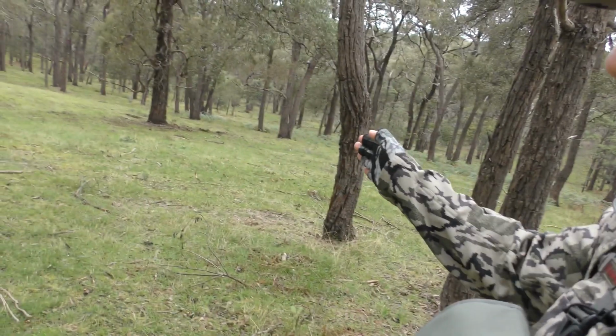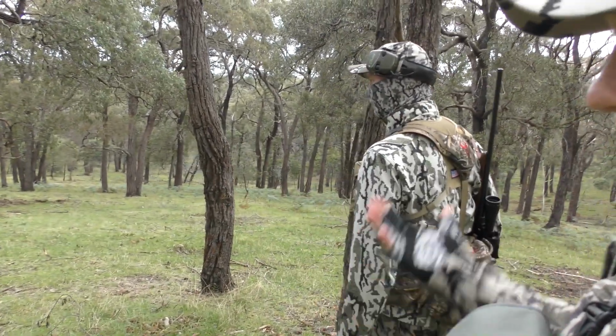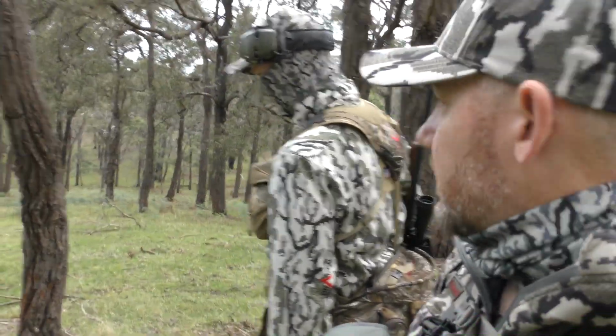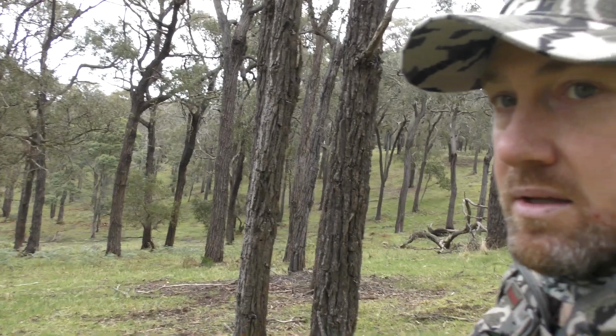This is the gully we're heading down now, because the wind is coming up. It's supposed to be coming down the other way, but anyway, we're walking into the wind. There's nothing over this way that we can see just yet anyway. Still a bit early. It's only what? Oh, there you go, past three. So, yep, it's still early days.